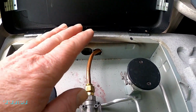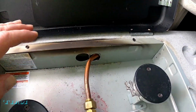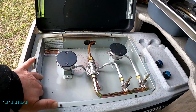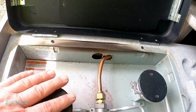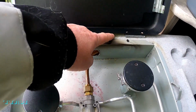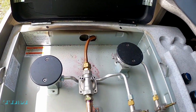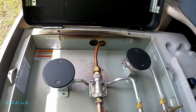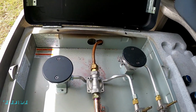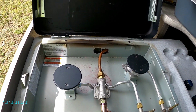When the technician came and took it apart to look at it and check it, what I didn't know is, this is just a pan or a tub in here. I'm not going to take it off, but take my word for it, this is all melted back here. This thing could have caught on fire, could have had an explosion, what have you. But this is just some of the stuff that you run into with these campers.